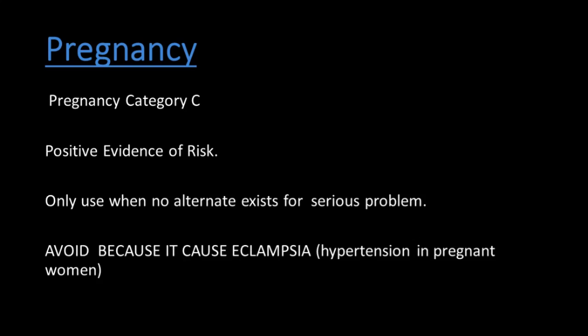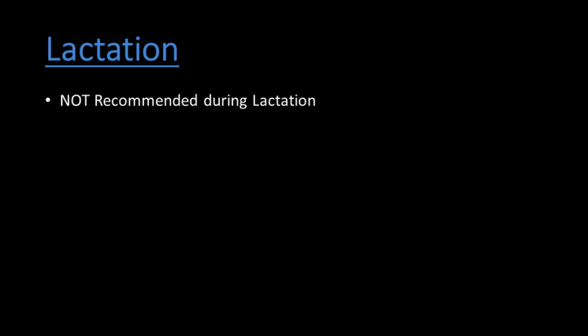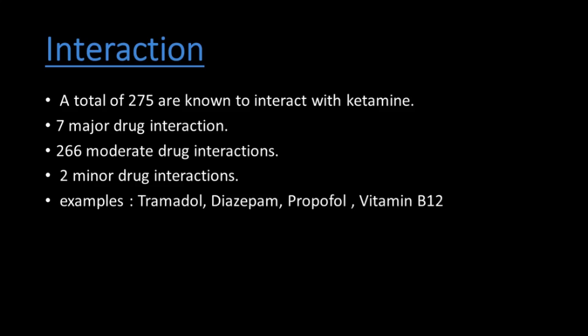Pregnancy category C. Positive evidence of risk. Only use when no alternative exists for a serious problem. Avoid because it can cause eclampsia and hypertension in pregnant women. Lactation not recommended.